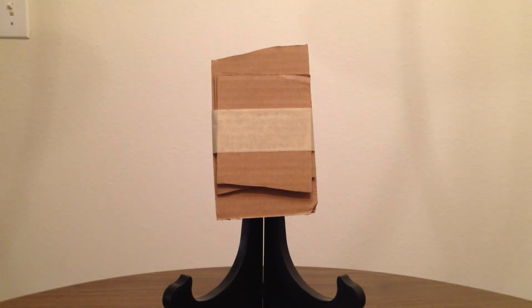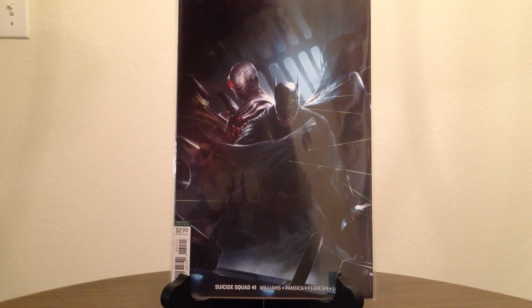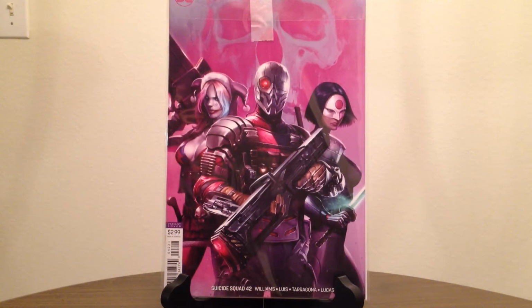Set those aside and move on to Suicide Squad #41, which must have come out like 3 weeks ago. But it seems like it just came out last week, because Suicide Squad 42 came out, I think, this week. And I really love these Mattina covers.